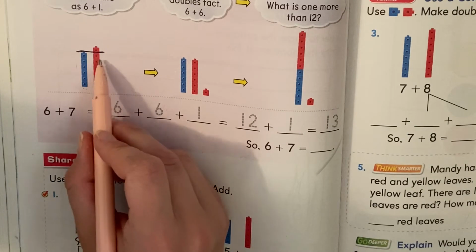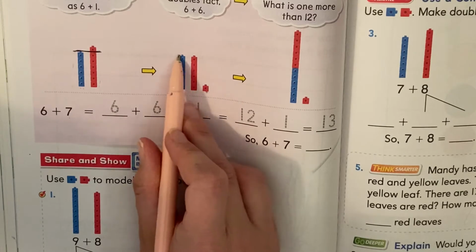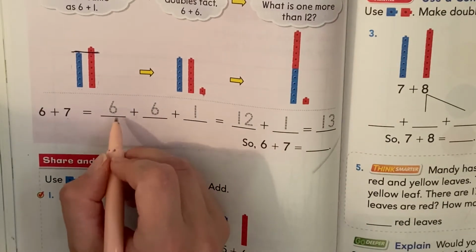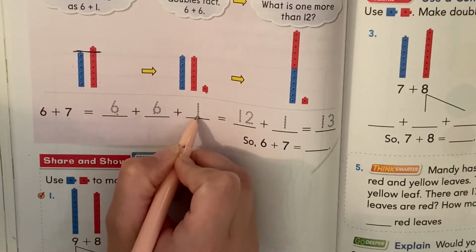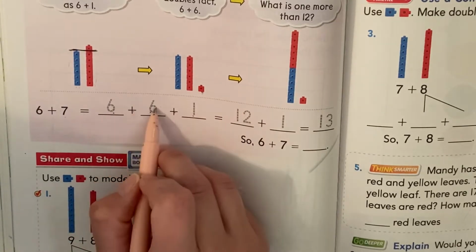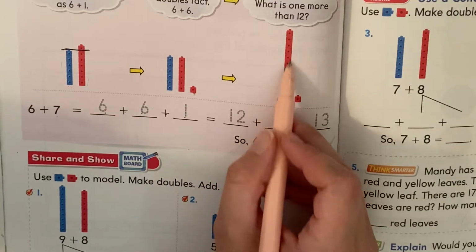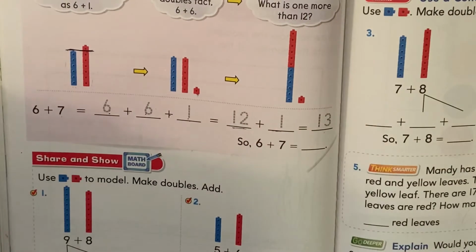So they want you to say, well, what if I pop this one off and put it down here next to it, so that our towers are the same now, but you have one extra over here. So they wrote a new problem: 6 plus 6 plus 1 more. Look at this, there's 6 here. So this is also 6 because it's the same. 6 plus 1 more. Well, we would put our doubles back together. 6 plus 6 equals 12. So it's like saying 12 plus 1 more equals 13.